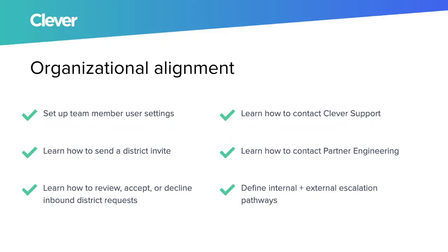Excellent. So the next category that we are going to talk through is organizational alignment. We really like to make sure that we have these lines of communication and details worked out now while everyone still has time on their calendars.